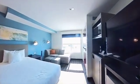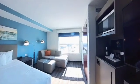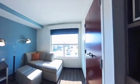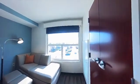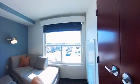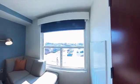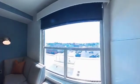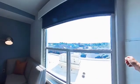So let's go back and take a look at the window. As you can see at the time of this recording, it's very bright outside and plenty of natural light comes into the room. But the question becomes, can we make the room dark if we needed to sleep? So let's take a look at what they've done with their window treatments.